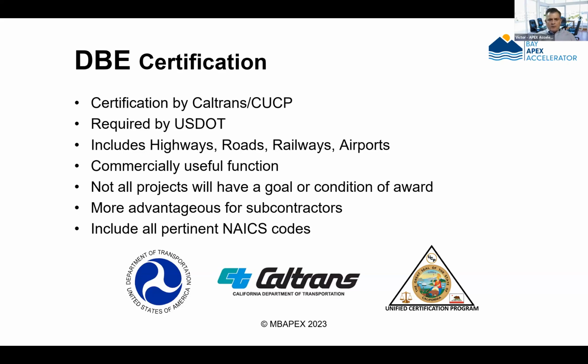This next bullet point, I talked a little bit about, but not all projects will have a goal or condition of award on it. So again, they'll do their market research. It might just be because of the location of the project that they know that there's just not a lot of DBE firms there. And for them to, say, travel a long distance to a remote part of the state, it would cost the government much more to basically build that project.